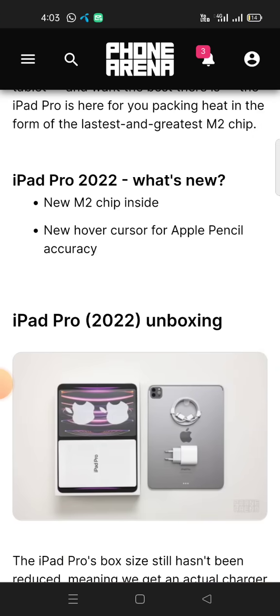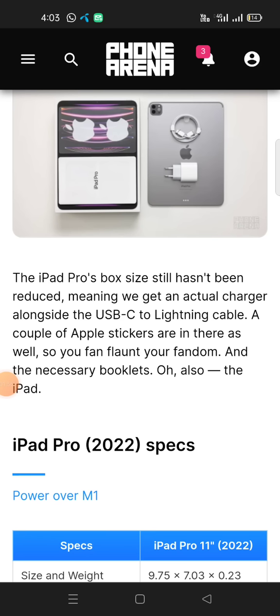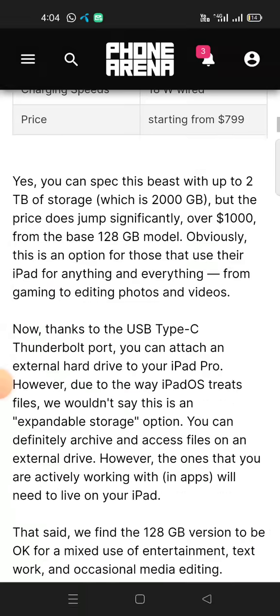iPad Pro 2022 unboxing. The iPad Pro box size still has not been reduced, meaning we got an actual charger alongside the USB-C to Lightning cable. A couple of Apple stickers are in there as well, so you can flaunt your fandom, and the necessary booklets. Oh, also the iPad.